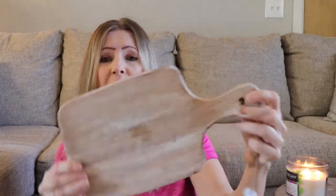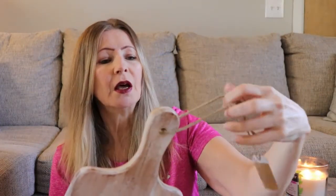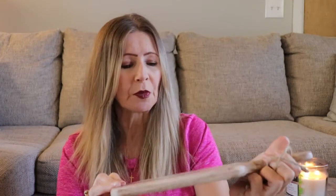Okay, so I got a couple of others. I grabbed this one. This one was only $7.99, and I really love this whitewashed look, and it does have the twine on it as well. But yeah, it's a perfect size for my countertop. I don't have a lot of counter space, so I thought this one was really cool. And like I said, I love the whitewashed look, so I grabbed that one as well.